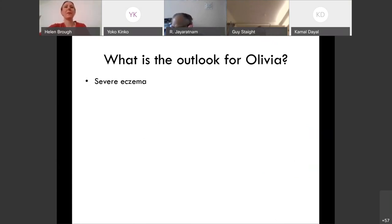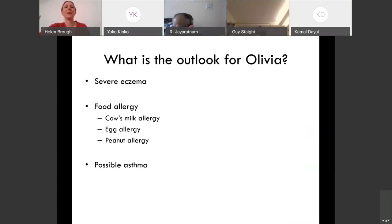She has severe eczema. She has food allergy already, cow's milk allergy, and based on the aversion to egg and the results on allergy testing, both egg and peanut allergy. She has possible asthma. So she's only 6 months old and she already has all of these conditions. And this is what happens in allergy, that there is a very short window of opportunity to be able to intervene, to be able to prevent these types of things from happening.